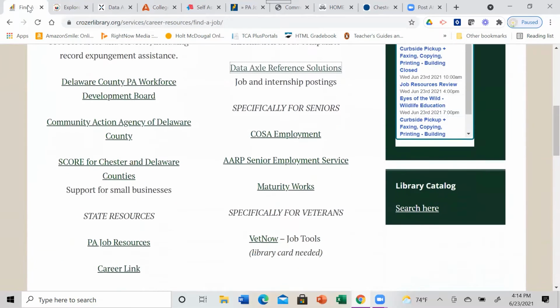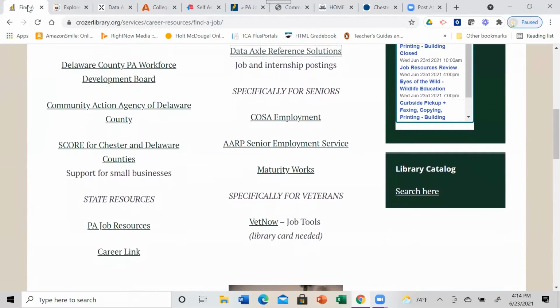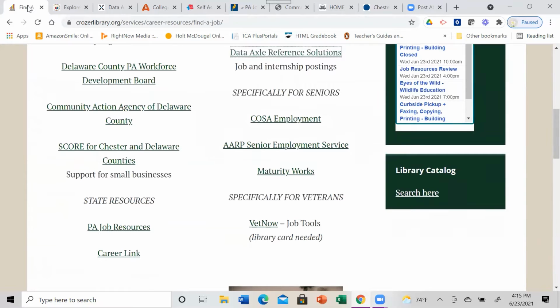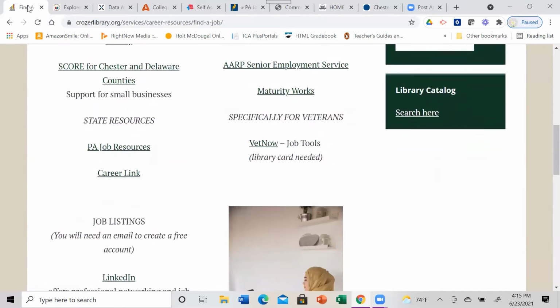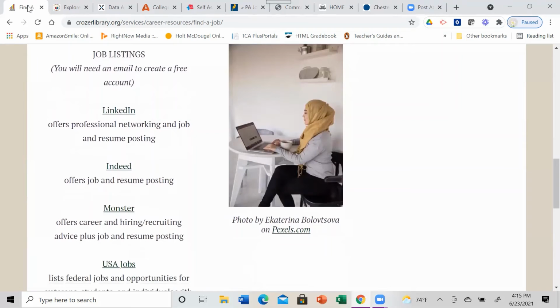There's also some resources specifically for seniors. COSA, AARP, and Maturity Works are 3 agencies that find job placements for senior citizens. So if you're in that category, you might want to take a look at some of those resources. And then we do have, through the library, a specific tool called Vet Now, which provides a host of resources for veterans. So they are a number of the resources that are available for you to help you find a job.